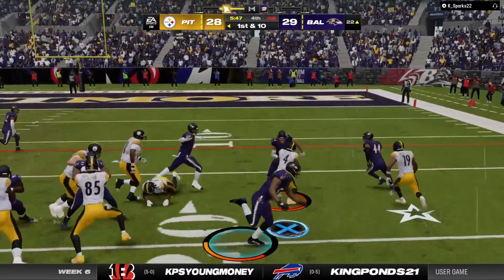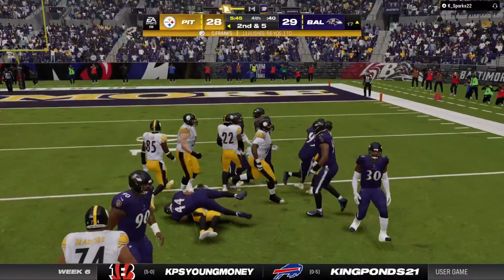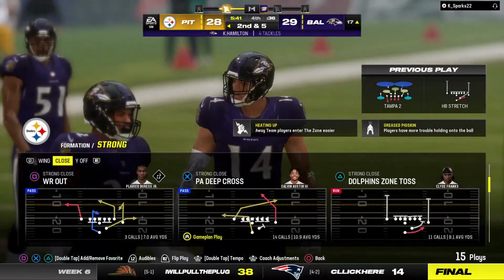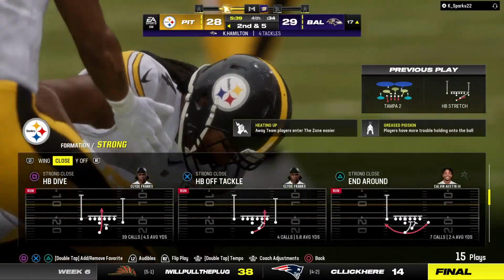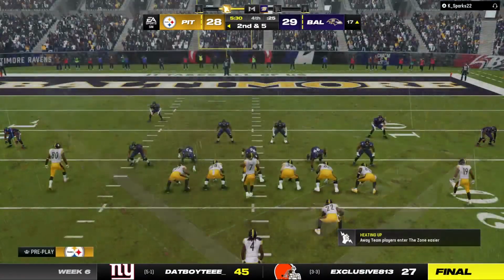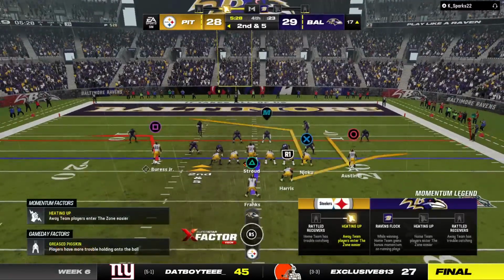They'll run on 1st down. Franks. Stopped by the safety, Kyle Hamilton. This has been an up and down, back and forth type of a game, hasn't it? Maybe this long drive take a little bit of the wind out of their sails, kind of settle things down a little bit. Here's a 2nd and 5.